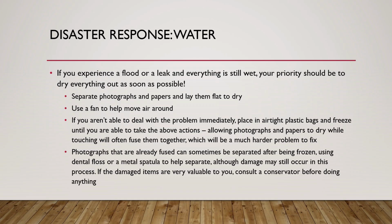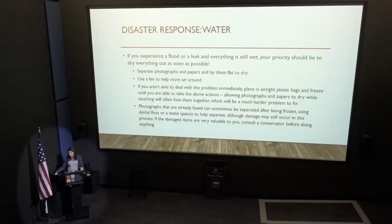If you do allow photographs and papers to dry while touching, it'll often fuse them together, and that can be a much harder problem to fix. Photos that are already fused can sometimes be separated after being frozen. So if they're already fused, you can stick them in a freezer for a few hours and then try to separate them using dental floss or a metal spatula, but damage might still occur in that process. And if the damaged items are very valuable, again, just consult a conservator before doing anything.